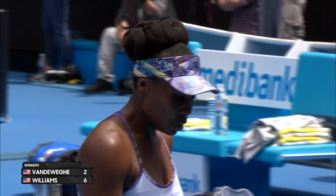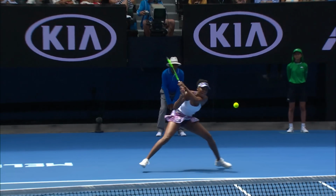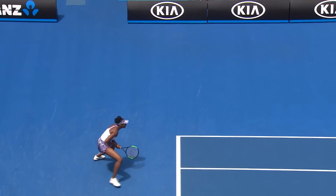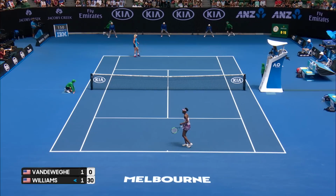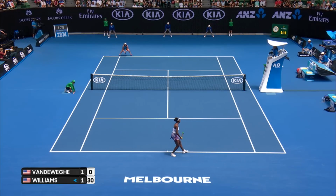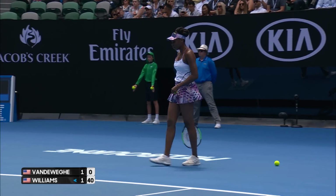A shaky opening service game. 30 love. Well, she loves the target. Again, out of position, but her execution so far, when she's been on the run, has been phenomenal. A dynamic balance at the end of the range is so good. 40 love.